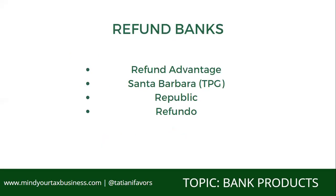Okay, great. Here are the main refund banks. You have Refund Advantage, you have Santa Barbara, you have Republic, and you have Refundo. These are not the only refund banks. These are just the top four refund banks, okay? Because you can research these. You can see which one you want to go to or whatnot. But here are the refund banks, okay?